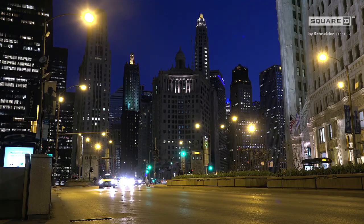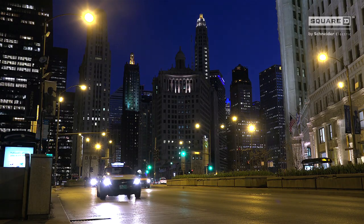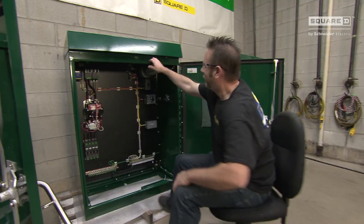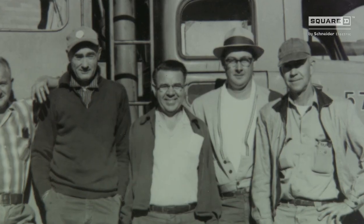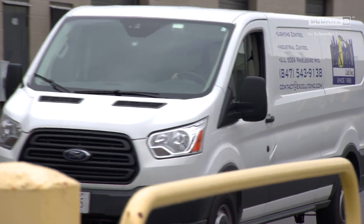They supply roadway, bridge, and tunnel electrical panel lighting control systems, utilizing the Square D by Schneider Electric PowerPact B circuit breaker. I'm a third generation in the lighting industry. My grandfather worked for the city of Chicago, and my father chose this industry. Lighting control is our bread and butter.